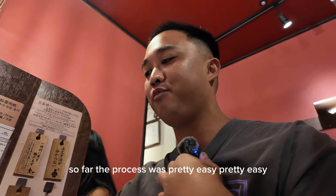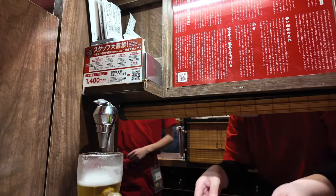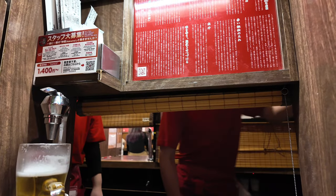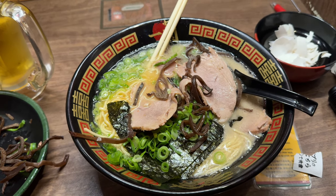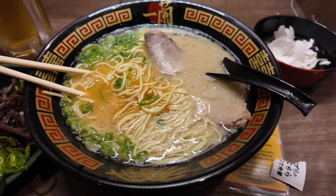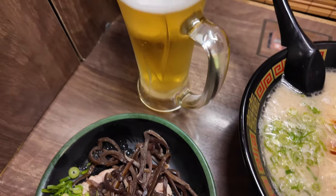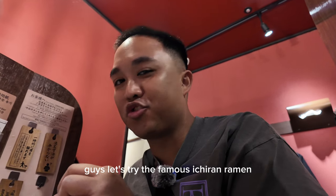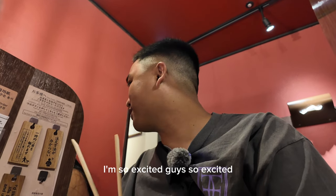We're eating separately. So far, the process was pretty easy. Let's try the famous Ichiran ramen. I'm so excited, guys.